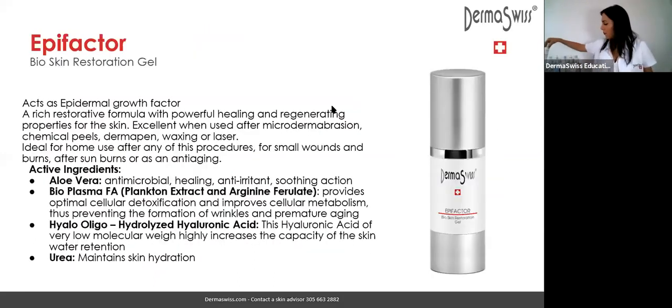And here we have the Epifactor, which is our 99, our best seller. Epifactor is a regenerative, restoring, nourishing, repairing product. Always when you have aggressive treatments or troubles with any aggressive treatment, like chemical peels, fibroblast, microdermabrasion, dermaplaning, IPL, lasers, you are going to apply this product after those treatments, because this product is going to help your skin to repair and regenerate in 24 hours.